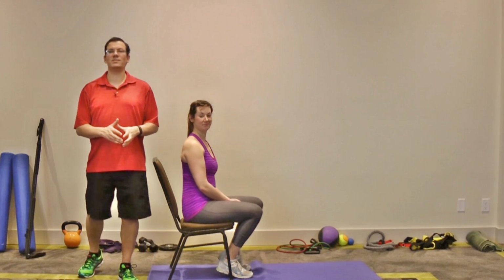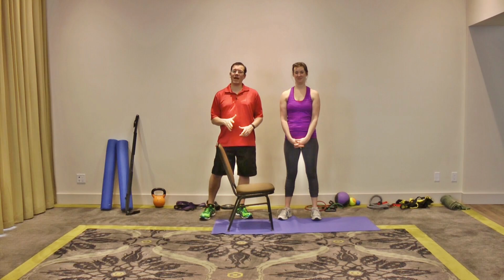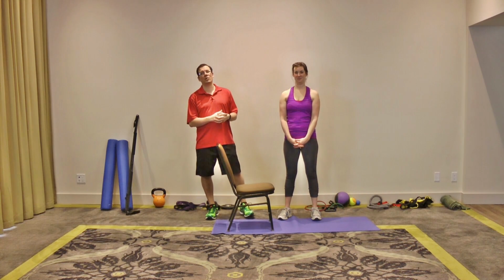When it comes to sets, reps, and time, 1 set, 5 repetitions, holding that end position for 1 to 2 seconds, or as I say, a stop. So there you go. Give those 4 exercises a go in order to help you with shoulder and neck pain relief.